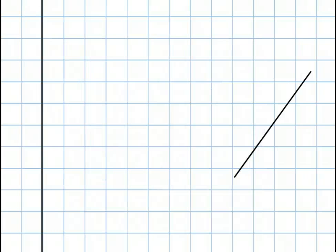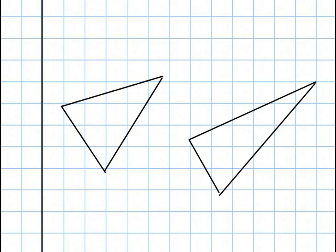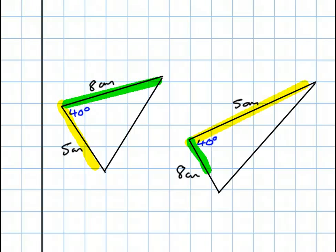Now, 3 facts rule. Remember that. Let's just get rid of this line. Another 2 triangles. These ones are going to be congruent, and we're looking at how we prove that they are congruent. 8 centimeters, 5 centimeters, not to scale clearly. This is quite an easy one. Right, 3 facts, one which is about a side. In this case, we have 2 sides. A 5 on both the triangles, and an 8 on both the triangles, touching each other. Makes us feel a bit more confident that they are congruent.